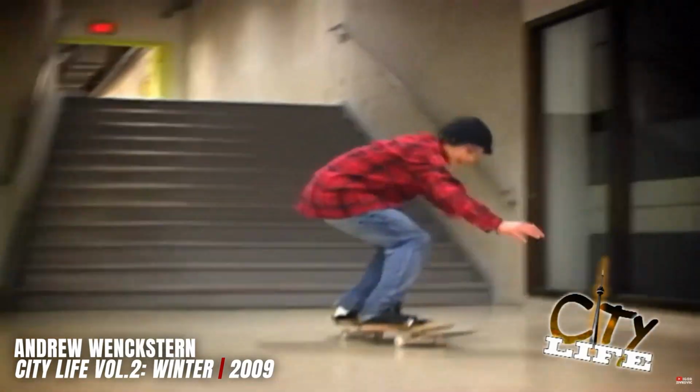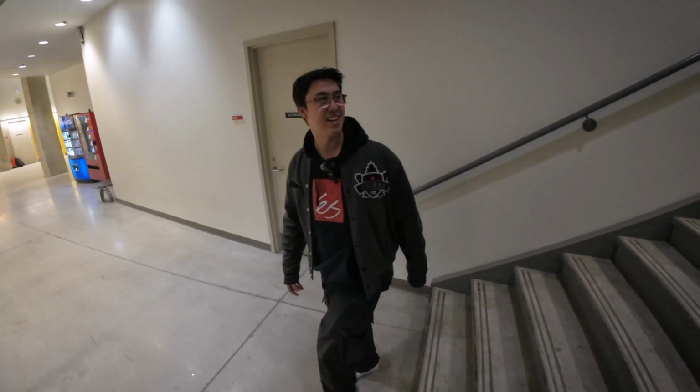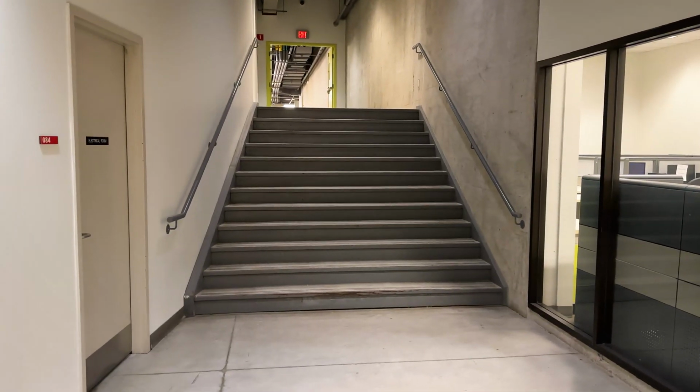Andrew Wangstern, he did pop shove tail grab on this in a montage as well, which is pretty rad. Kind of a random one for him, but it was sick that he did that. I mean, pop shove tail grab, come on, dude. Every time I come to the bottom of these stairs, I'm like, this is way too big, bro.